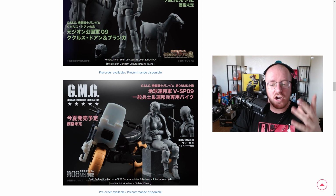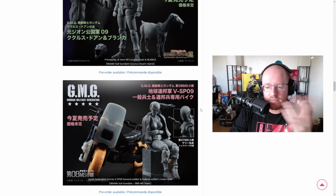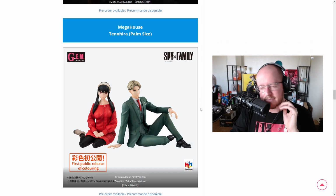I don't know if these characters are cool or if they're just literally random. It says just general soldier. So I'm going to assume it's a random girl they decided to paint or make a figure of, which if that's true, that's kind of cool. That is just a grunt unit. So I dig it. Now we're moving on to the palm size line.